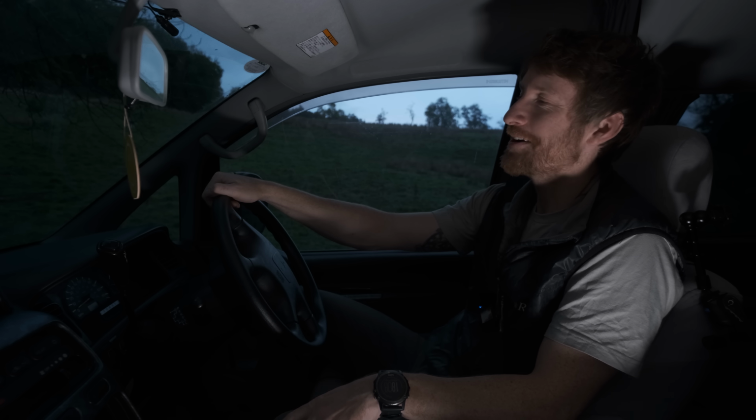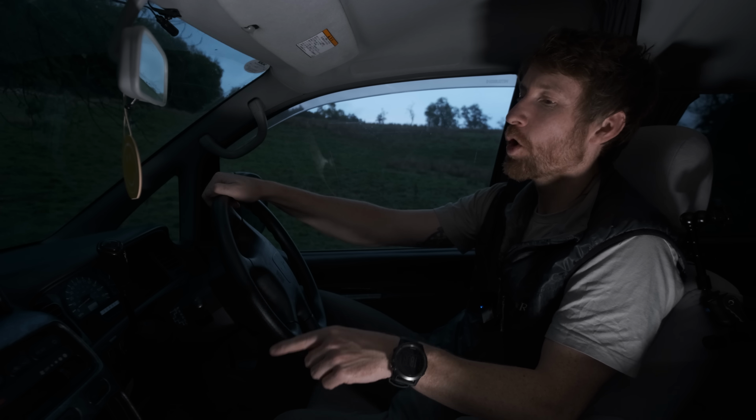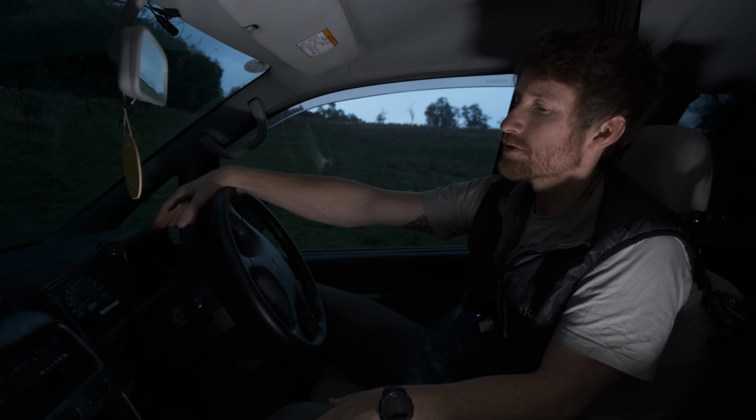That's just little. No, Gavin, you're not hearing me. A Phase 1 XT IQ4. That's a 150 megapixel medium format camera. 150 megapixels. Yeah. 150 megapixels? That's like 50% more than I've got there. Yeah, anyway, mate, I'd love to stop and discuss pixels with you more, but I've got to get going. I've got to make this video.